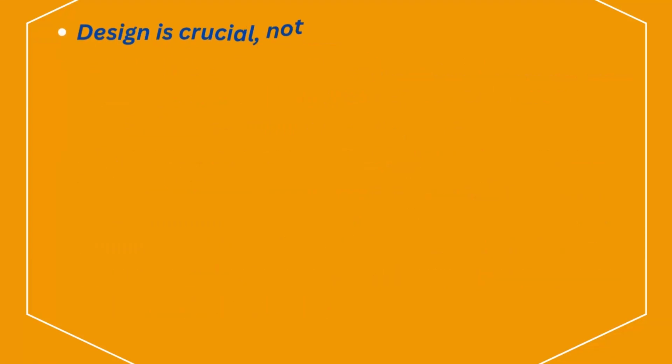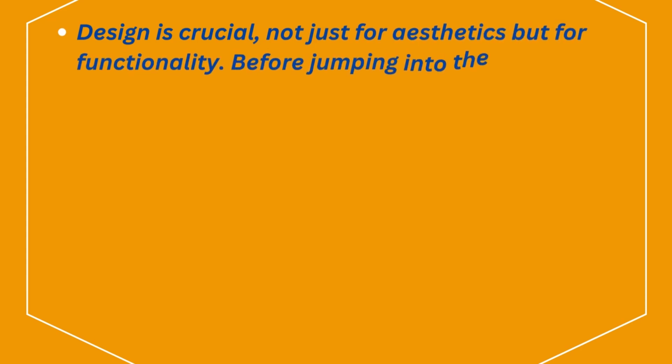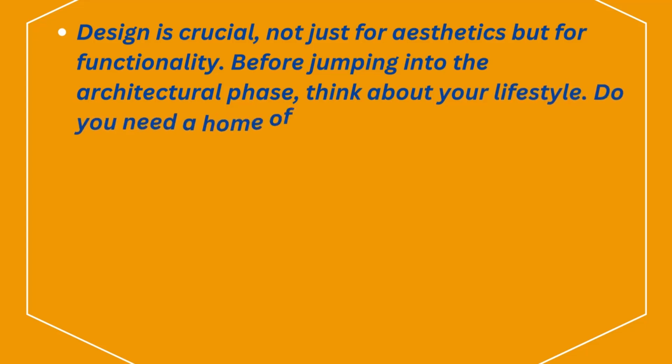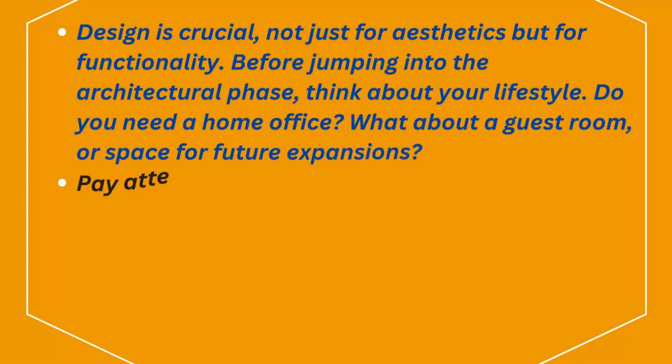Design is crucial, not just for aesthetics, but for functionality. Before jumping into the architectural phase, think about your lifestyle. Do you need a home office? What about a guest room or space for future expansions?